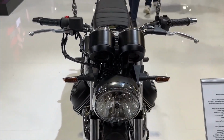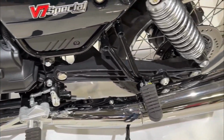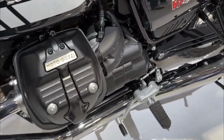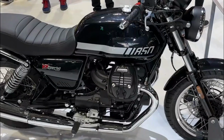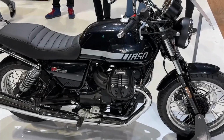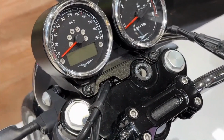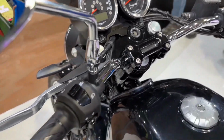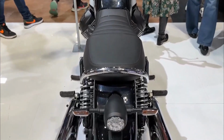(2024) Moto Guzzi V7 Special, MSRP price €9,399. Engine type: transverse 90-degree V-twin engine, 2 valves per cylinder, air cooling. Displacement 853 cubic centimeters. Bore x stroke 84 by 77 millimeters. Power 47.8 kilowatts, 65 HP, 6,800 RPM. Torque 73 Newton meters, 5,000 RPM.